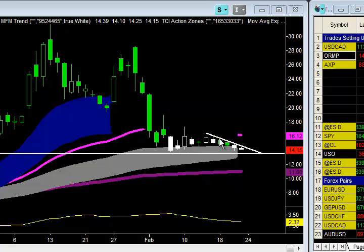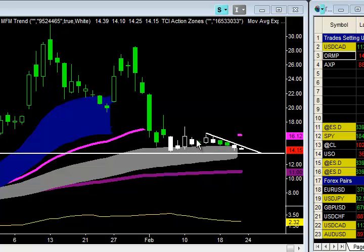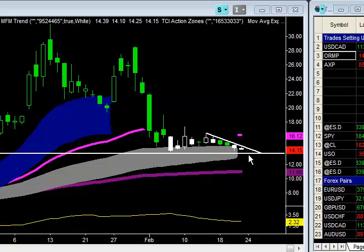But for now, we're definitely in a holding pattern. The volatility has definitely shrunk. This market is definitely contracted. So we're looking for a pop to see if we can rally up through this line right in here.